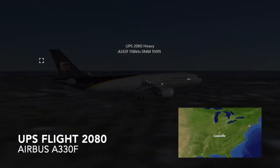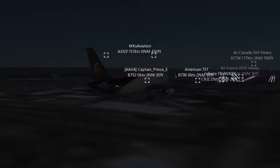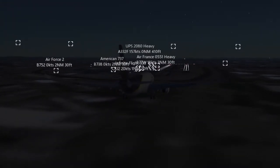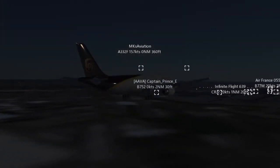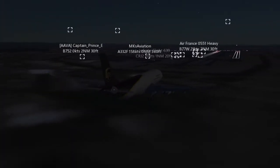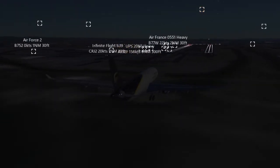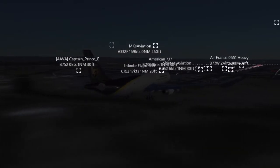Next we have UPS flight 2080 from Louisville to Newark. Newark was very busy at this time as well. I did float this landing in. I don't particularly like the A330F. It's kind of a hard airplane to control, and it's not very responsive. It likes to pitch the nose down, and it's just kind of an annoying aircraft to fly.